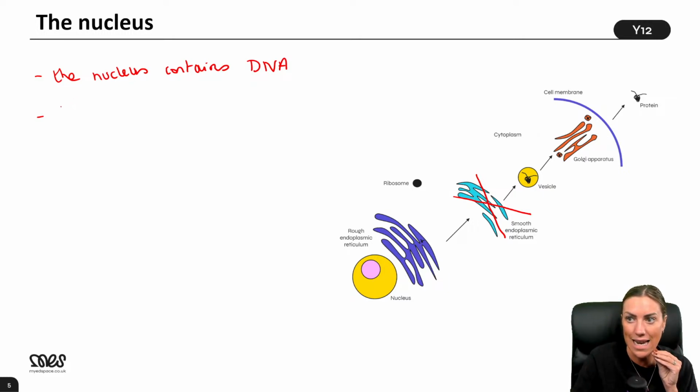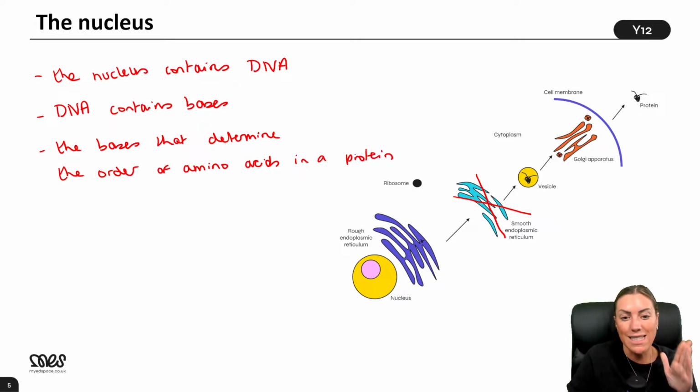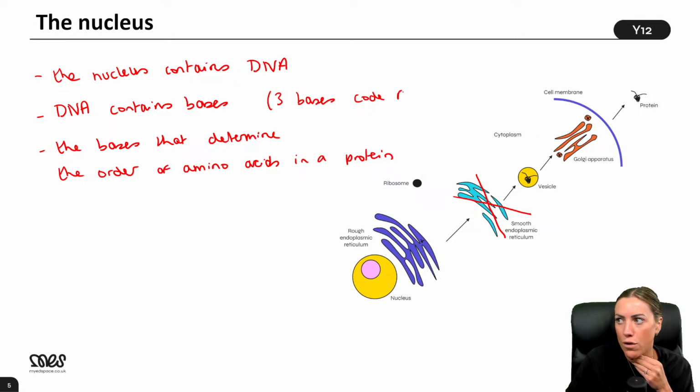So the nucleus contains DNA. DNA contains bases. And it's the bases that determine, I'm trying to be as concise as I can here, the order of amino acids in a protein. So I'm trying to be really specific. What is the role of the nucleus when it comes to making a protein? Okay, the nucleus contains DNA. DNA contains bases, and you're all right, by the way. 3 bases, you've got some good memories. 3 bases code for 1 amino acid.